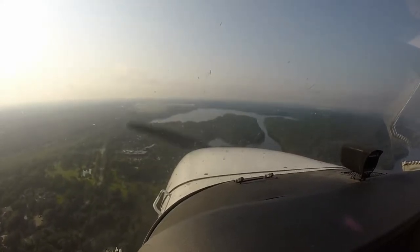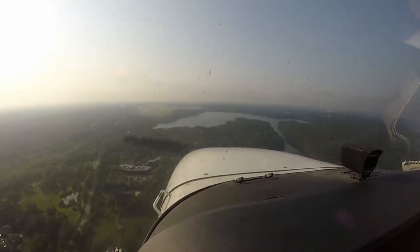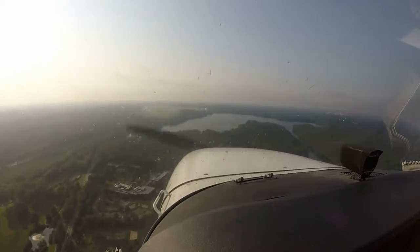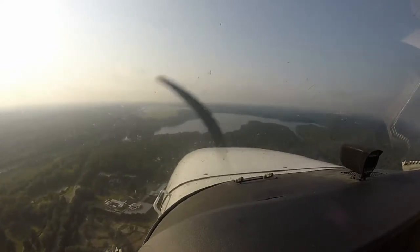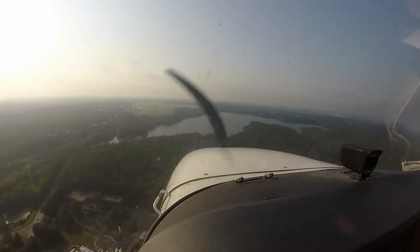Besides, cross runway landings are fun. Here you go. You still pretty much have a direct crosswind. Awesome.